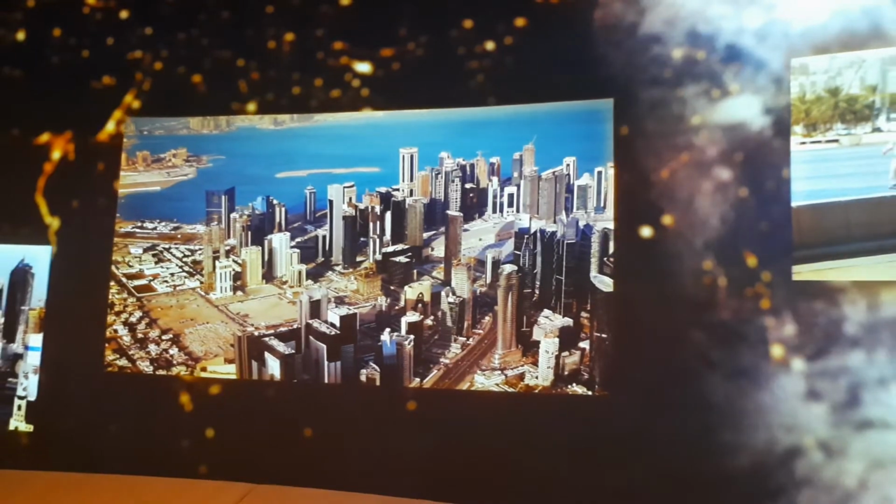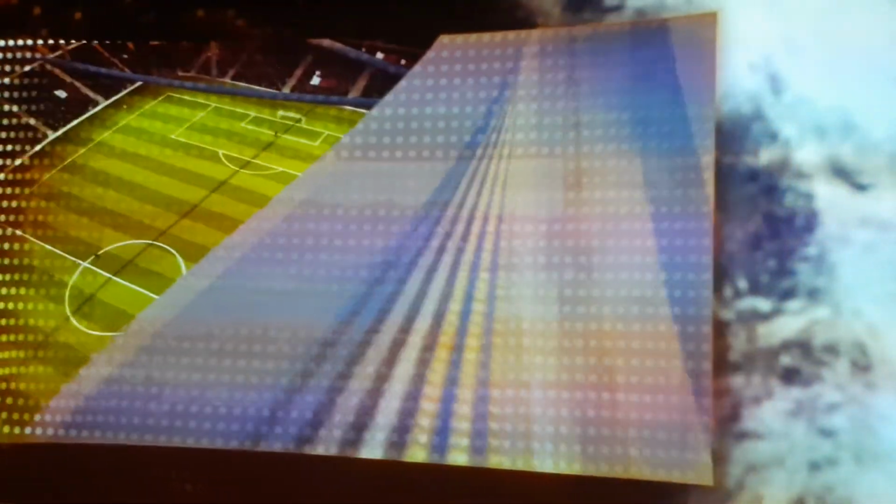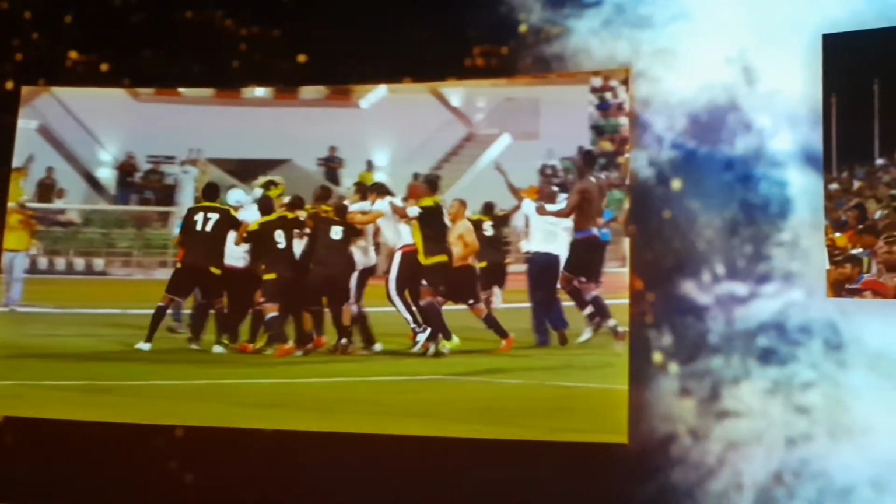But the benefits will not be limited to Qatar. By bringing people together, supporting developing countries, and setting new standards for future tournaments, the 2022 FIFA World Cup Qatar will change the country, the region, and ultimately, the world.